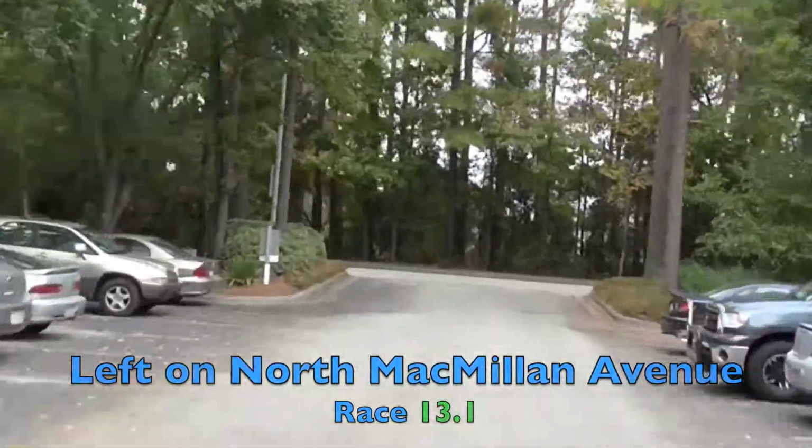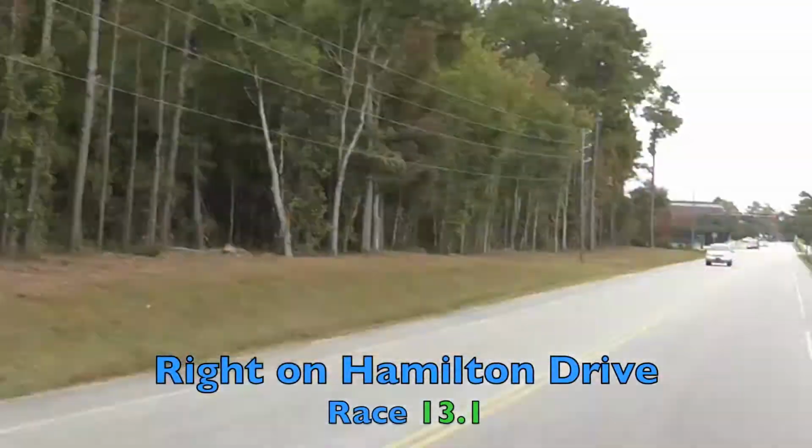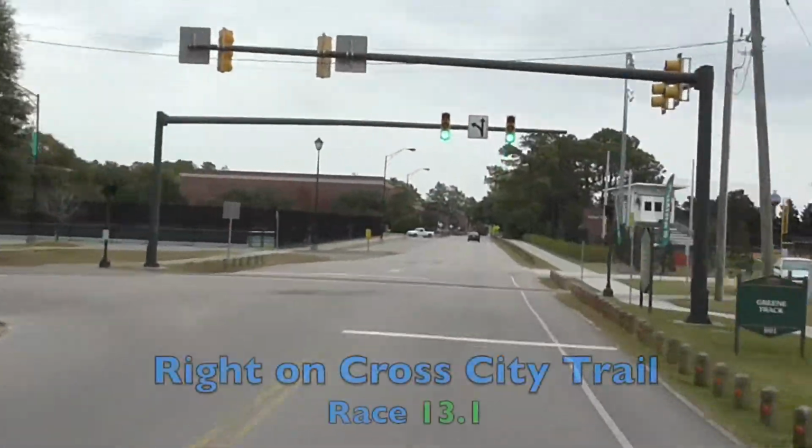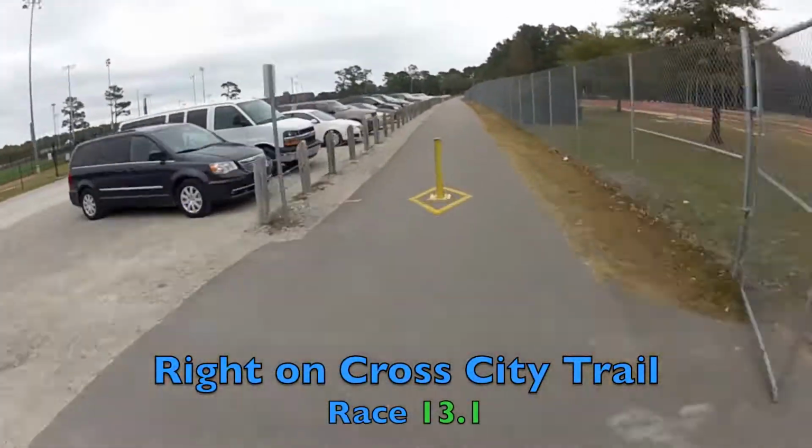And after we do this quick circle, we're going to take a left and head right back on Hamilton Drive back the way we came. Now right before the lights, we're actually going to take a right and we're going to re-enter the Cross City Trail.